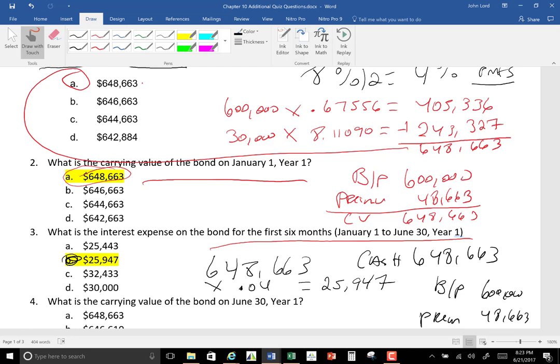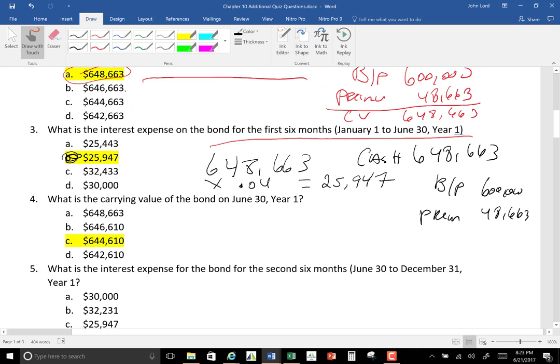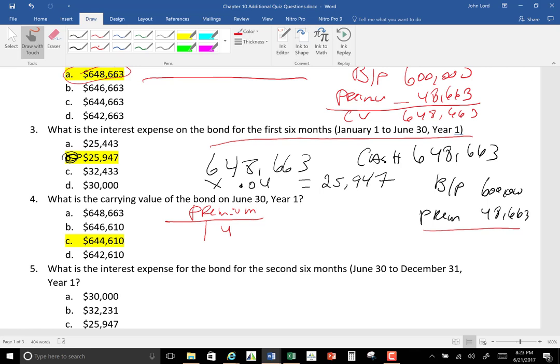That's my interest for the first 6 months? Right? Okay. What is the carrying value of the bond at June 30th, year one? Now, what's going to happen? I'm going to show you the long way to calculate it. I'm going to show you the quick, easy way to calculate it, right? Long way to calculate the carrying value would be to look at that premium. When I first issued the bond, the premium was what? 48,663. That was the balance in the premium account.